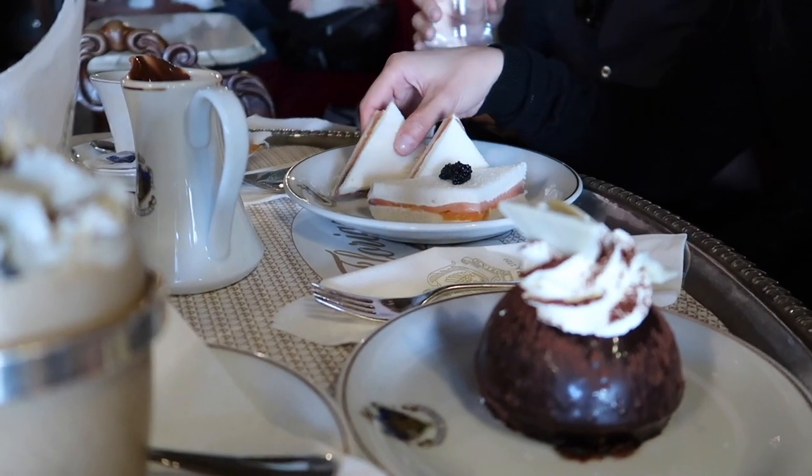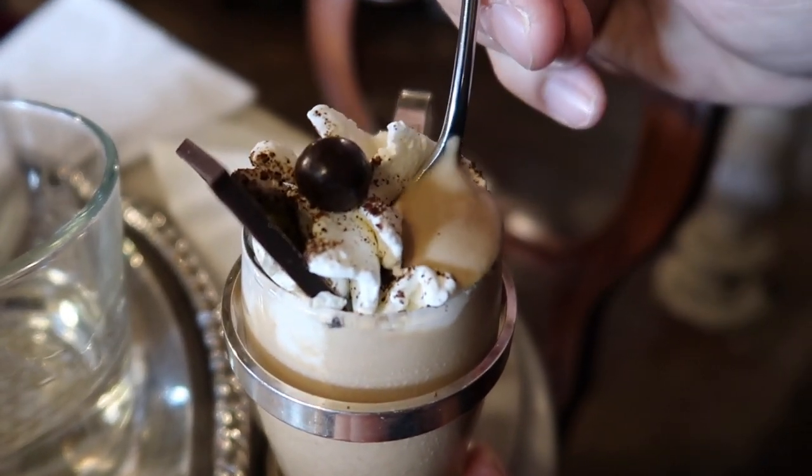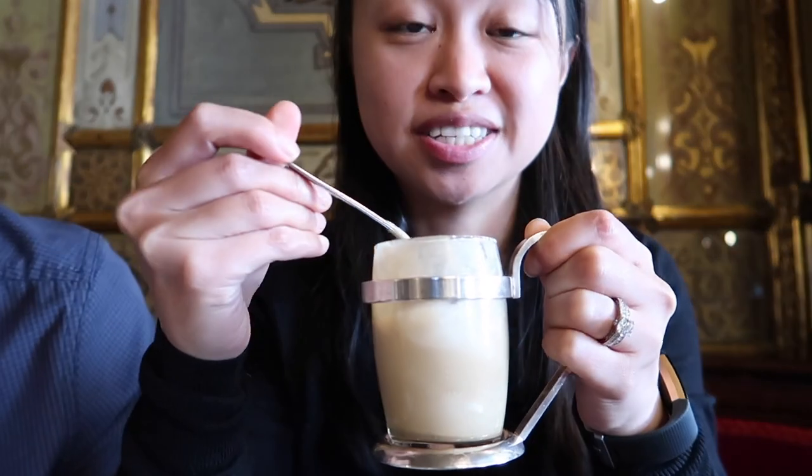Salmon piece. Is it worth 11 euro? Maybe the caviar adds a little touch to it. It is good though. This is so good.